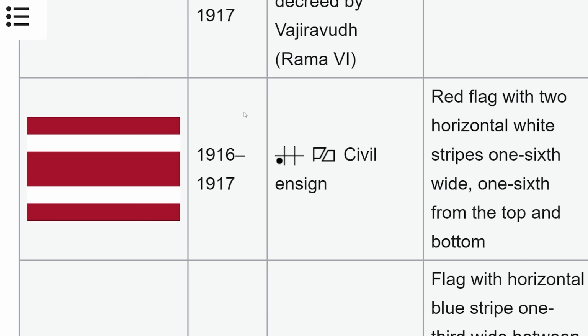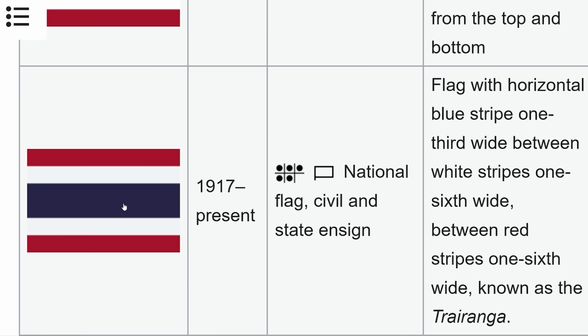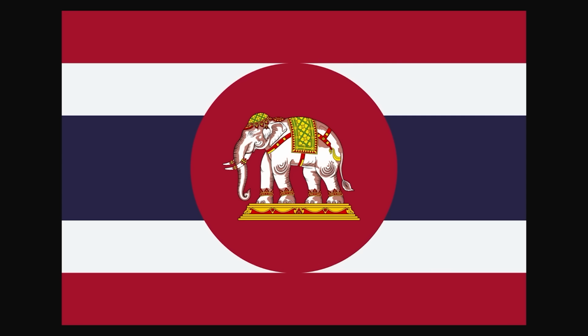For 1 year, it was just red and white, which I think is pretty similar to the US. Then they decided to make the middle one blue, which is supposed to represent the monarchy. At least the naval flag still has the elephant.